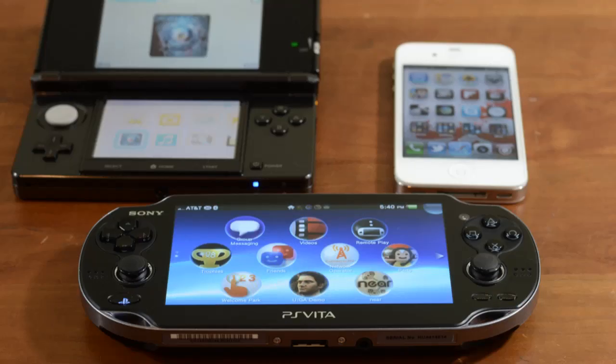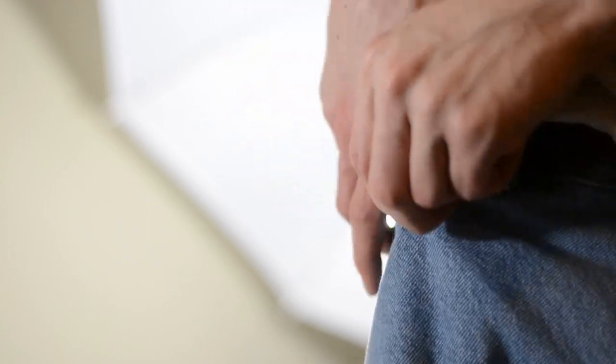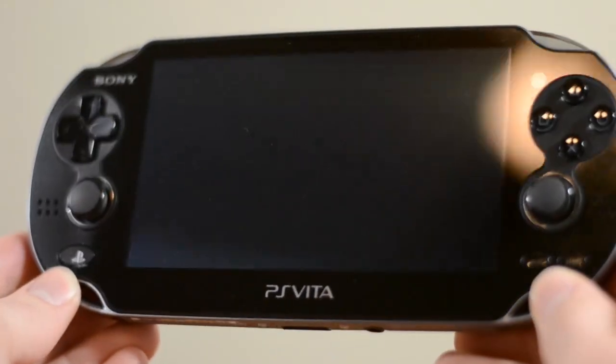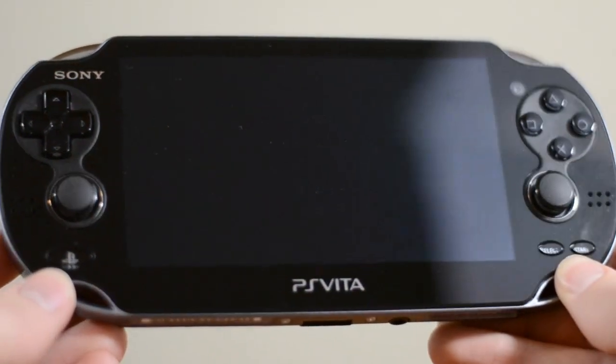Of course, it's not all good news. To start with, the Vita is massive. While around the house it's fine, it's barely pocketable. It is fairly thin and light for its size, but there's no getting around the fact that it's a huge slab of glass and metal.